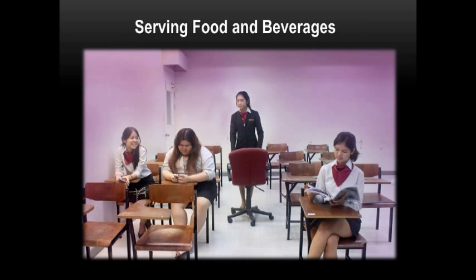During the flight, the flight attendant has to serve the passengers food and drinks, suggest what they have, and take care of the passengers during the whole flight.